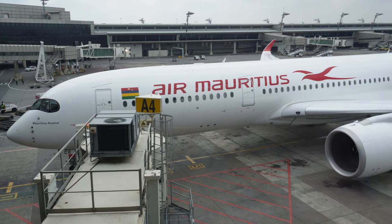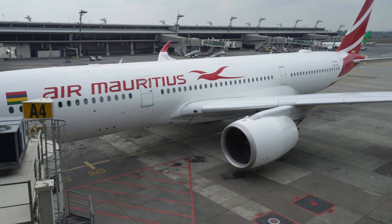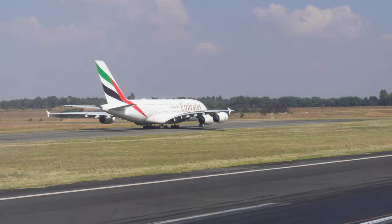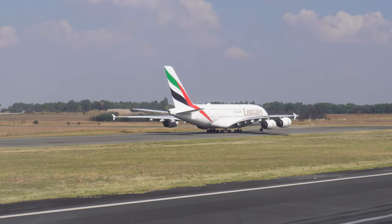The flight was just over 3,000 kilometers and it took us 3 hours and 15 minutes. This was because of tailwinds in our favor. This was an absolute breeze on the A350. What an aircraft.